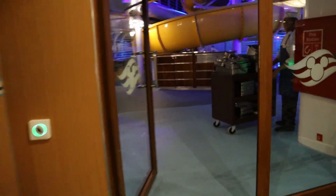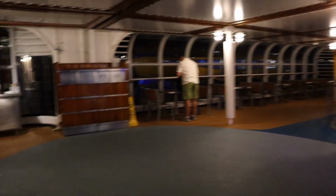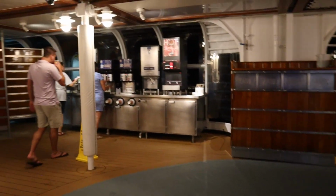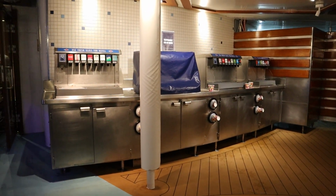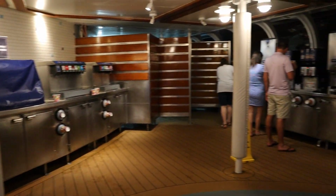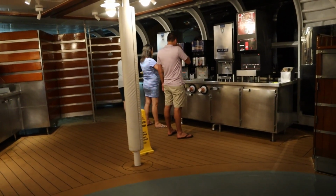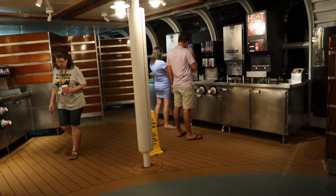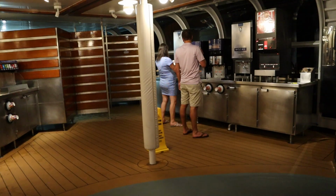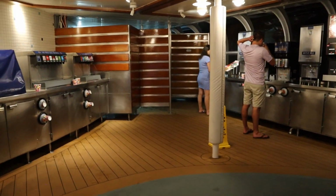Now if we head back out here on deck 9, we're still at the back of the ship. This is where the drink station is, where you can get your sodas. There's water here as well. You also have tea, coffee, and hot chocolate with assorted accessories, with your creams and your sugars and tea bags and all sorts of things. So this is the back half.